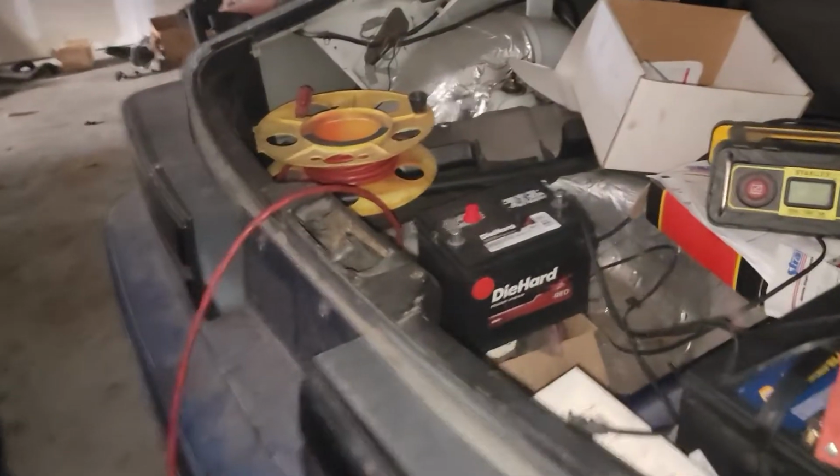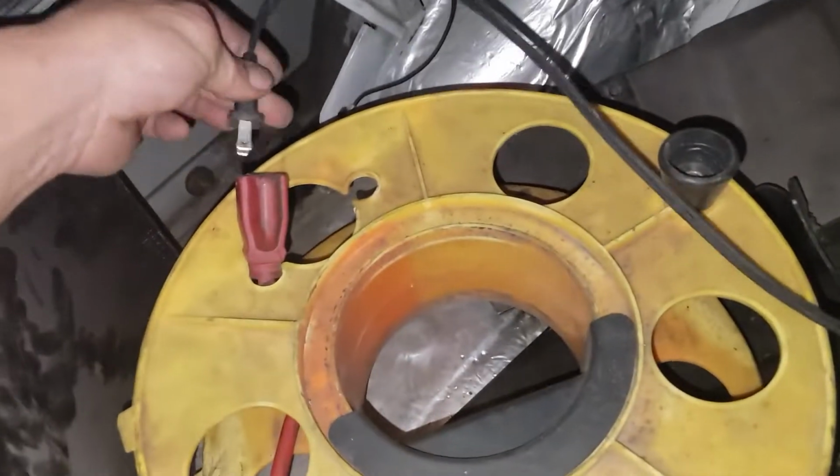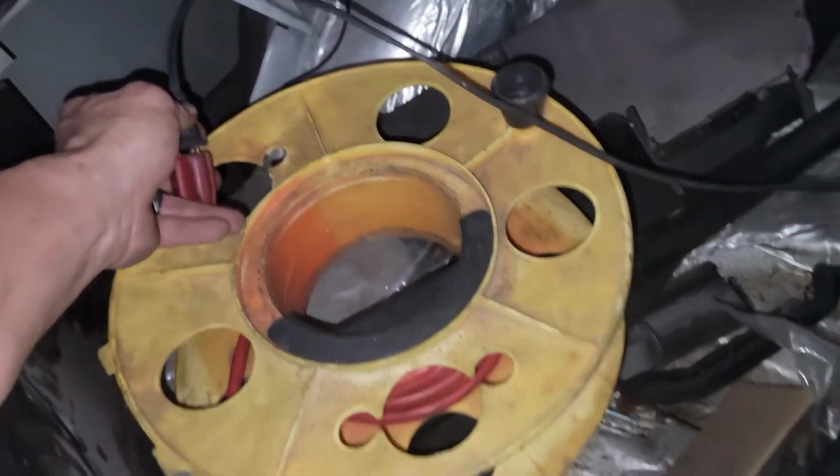We got it up and running. Forgot my laptop, so that sucks. Plug the battery charger in because we don't have an alternator or nothing like that. I also put it in gear. It does bump into gear, so that's a good thing.